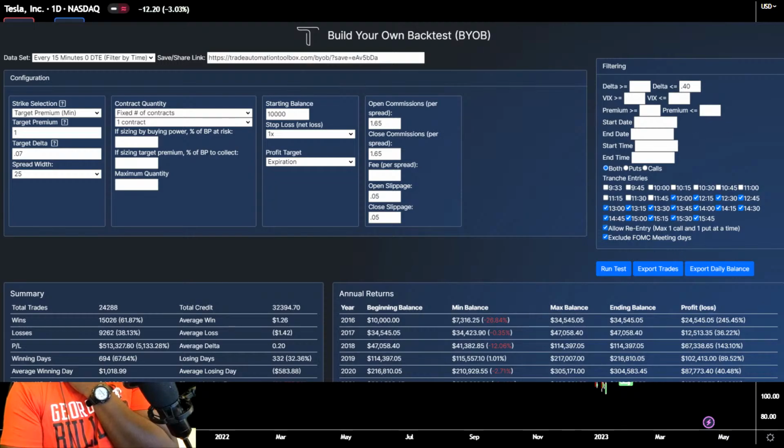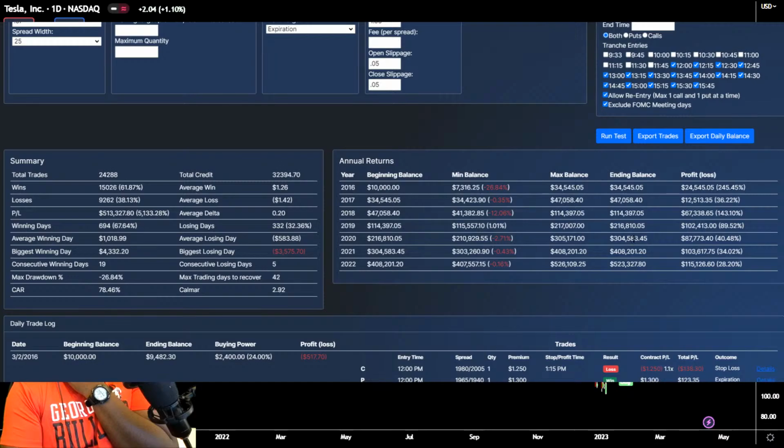Okay, here's the results. Can I zoom in? Can y'all see that, or do I need to zoom in? Let me see. Nope, it's not even going to let me zoom in. Okay, I really hope you guys can see that.